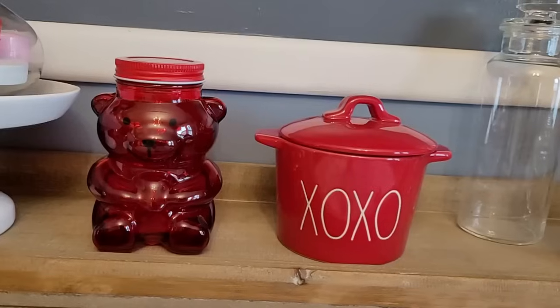It looks like the ramen frittatas are just about done, so we're going to plate those up and have a little Valentine's Day dinner.